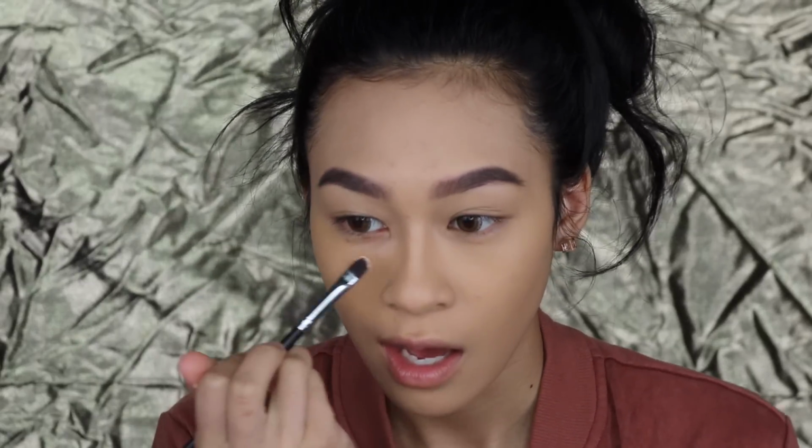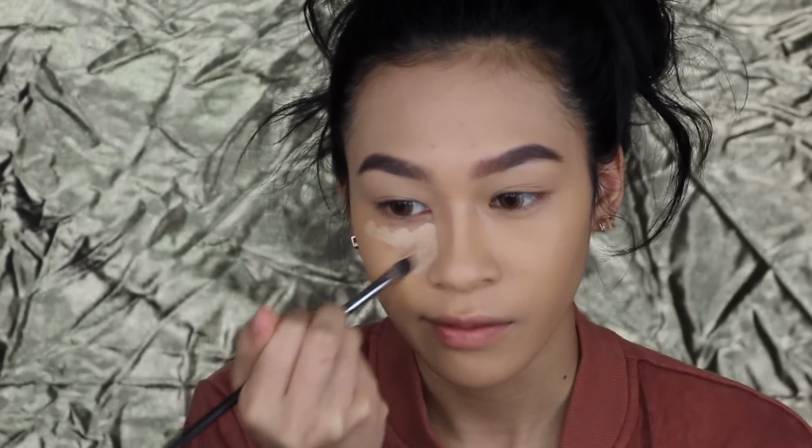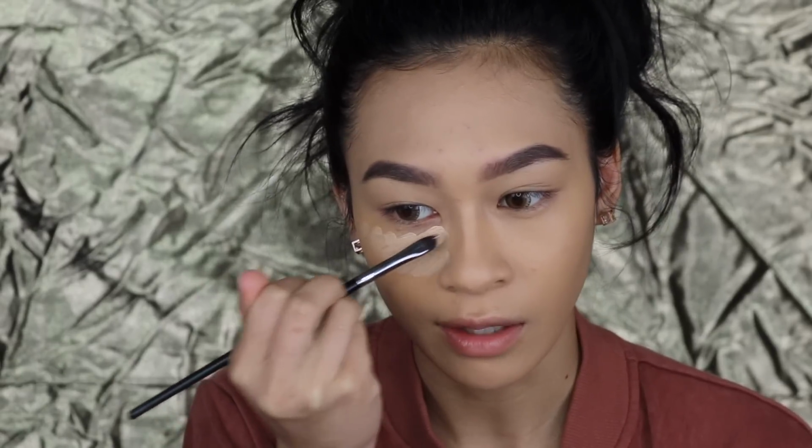I'm going to use the ShopMissA Perfect BB Cream. I actually don't really enjoy the concealers by ShopMissA. I like them for eye primers, but other than that, I think it's really, really thick. They did post on their Instagram though that they're, I guess, reformulating or making a new formula of their concealer, so that's going to be really interesting.